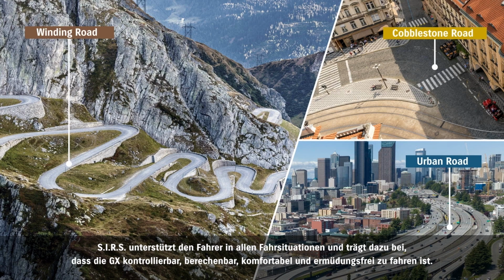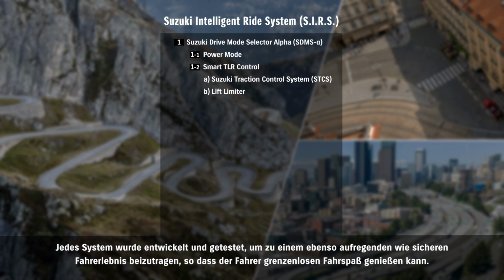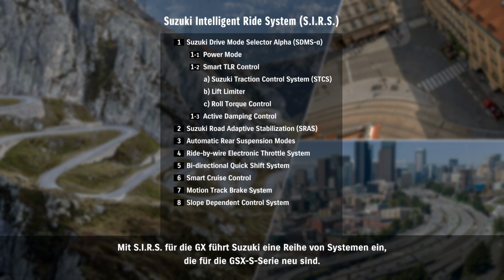SIRS provides strong support for the rider in all riding conditions, helping to make the GX more controllable, predictable, comfortable, and less tiring to ride. With each system designed and tested to perform as expected, SIRS helps realize an exciting riding experience that inspires confidence and frees the rider to concentrate on enjoying the journey.